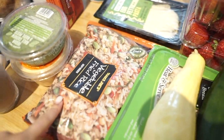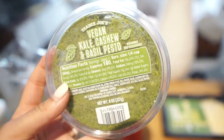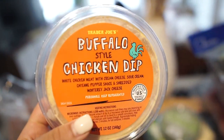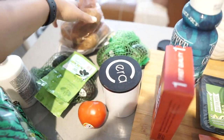Colin loves to eat vegetable rice. I got more of the vegan kale cashew basil pesto because I like putting this in my breakfast wraps and in my pasta. I obviously got more buffalo chicken dip because this is literally my fave. We got a tomato, a garlic, some spinach, potatoes, and some avocados to make guac.